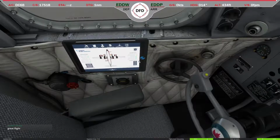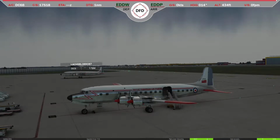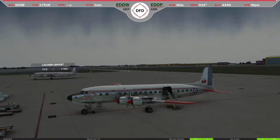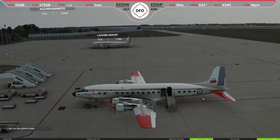And we'll get everything open in the back. Get our door open and the stairs. And there we go. Oh, looks like Christian's airplane switched from PMDG over to us, and he's dragging his air stairs and his ground battery or GPU unit. Interesting. And yeah, we can see you there, Scott, coming in.